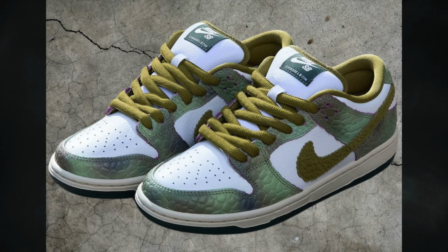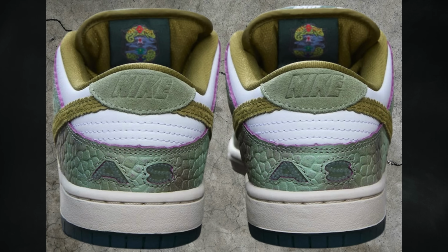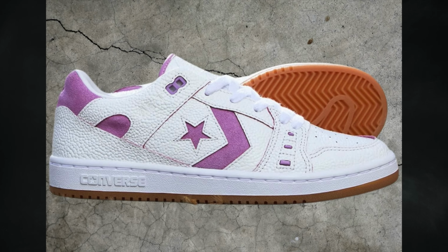Now, as for the Federation kits and apparel, that will be available at select skate shops on July 18th. Now, on August 22nd, the Converse Cons AS1 Pro and the Nike SB Dunk Low will be sold as a twin pack, meaning you have to buy both of them. But if you only want one or the other, they both will be sold individually via the SNKRS app, Converse.com, and select skate shops on August 29th.